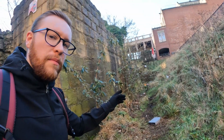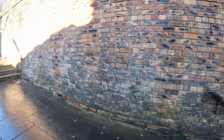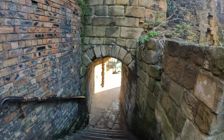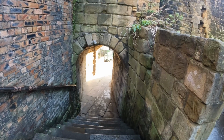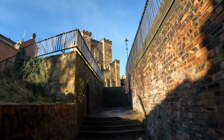Some more wall over there, but I don't really want to go down there. Should we follow this down? Where does this go? So there's the castle. Mysterious archway. We'll go down there in a second, I think. But first, I've got to change the batteries in the GoPro.